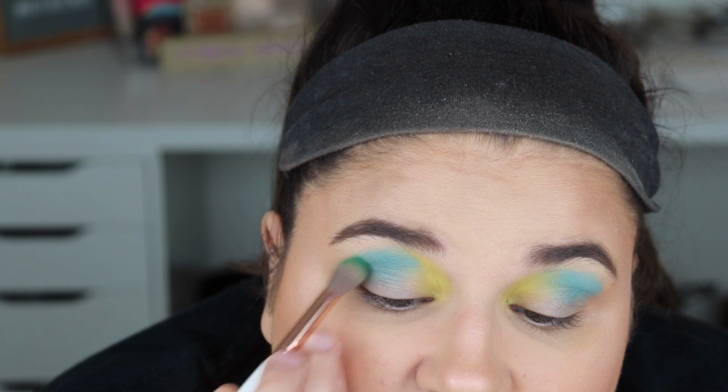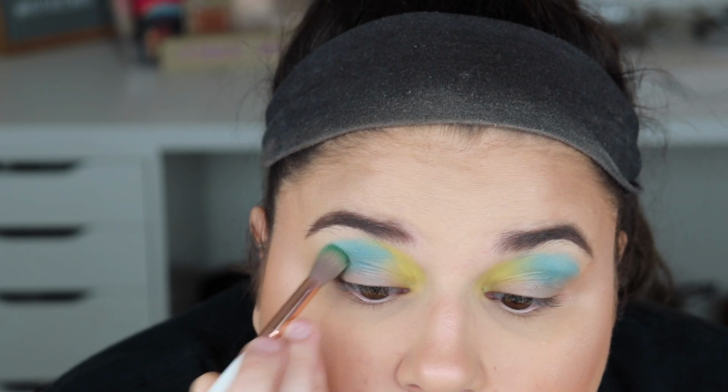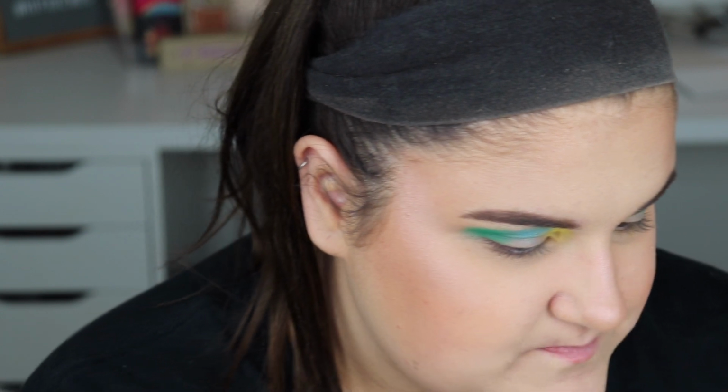Beautiful green shade. I'm gonna pack that on sort of the outer corner here. I mean, I don't know. I like the palette. I don't know if I would like 100% recommend. Kind of like a kaleidoscope eye today. There's something, I feel like Georgia Harris. She does crazy cool eye looks like this a lot.